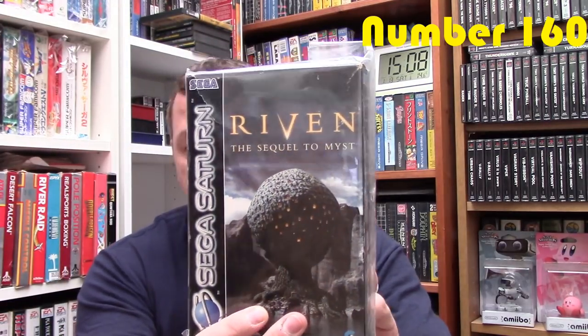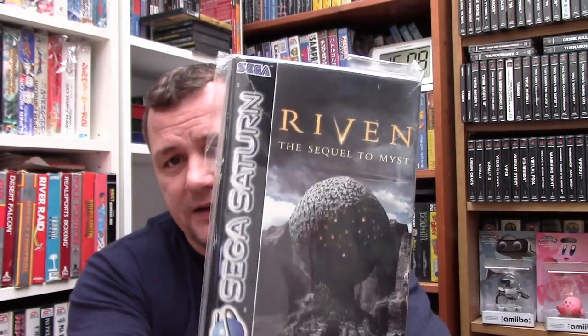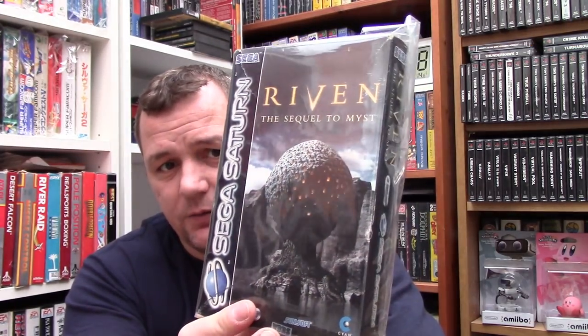Another sort of bigger box, like King of Fighters, etc., is Riven, sequel to Myst. So I did quite well with this. This is not too bad in terms of the bag. You can see that quite easily. Again, it's a point-and-click adventure with stupidly hard puzzles, some of which really don't make much sense. You're faffing about for God knows how long.